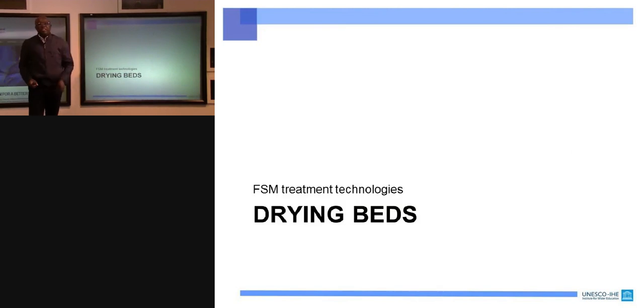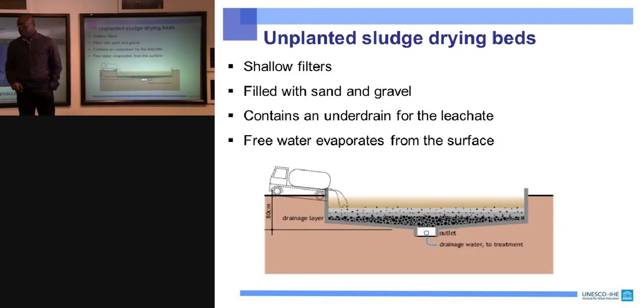After the thickening tank, we will talk about drying beds. We have two kinds of drying bed: a non-planted drying bed and a planted drying bed. A non-planted drying bed consists of a shallow filter filled with sand and gravel. It contains an underdrain for the liquid, and free water will evaporate from the surface. It means that in this technology we can dewater thanks to evaporation and thanks to infiltration and drainage.